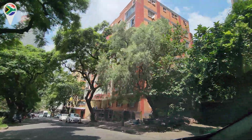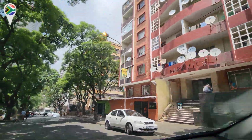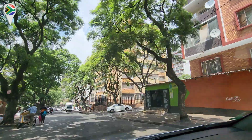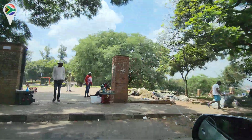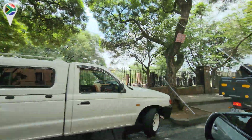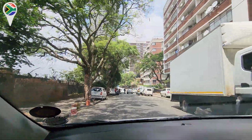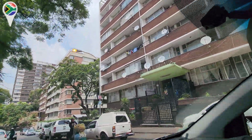A lot of buildings here were also recovered. Now there's only one building that's semi-hijacked here. A lot of them, the owners were able to get them back. But if you see here, because we don't have members, it's difficult to come and assist them. So we do assist them on the street and with random cleanups. But we need more hands.